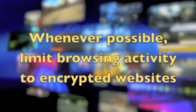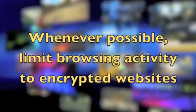4. Whenever possible, limit browsing activity to encrypted websites. 5. Don't conduct financial transactions. By following these simple steps, you will greatly improve the security of your personal data and your businesses.